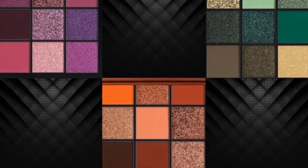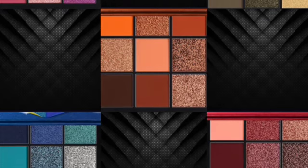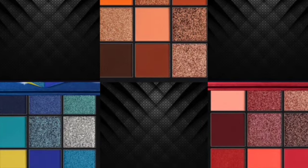was Huda Beauty. Huda Beauty came out with their 9-pan Obsessions eyeshadow palettes, and those have different themes, so each palette is a different color. They've got the amethyst one, the ruby, sapphire, emerald, let's see, what else? Topaz. So there's all these different ones that are 9-pan eyeshadow palettes, and like the ruby one is reds. So they correspond with the different colors of the different palettes.